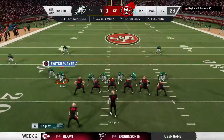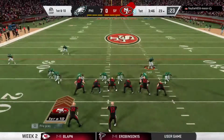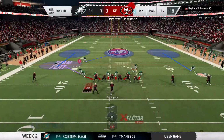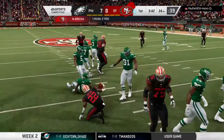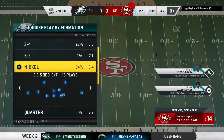Here we go. Garoppolo going to bring the Niners up here, 1st and 10 at their own 23. He's checking. Now the Georgia Southern man, it's Matt Breida, and a short gain there as he'll get it up only to about the 24. 2 yards on the carry there.